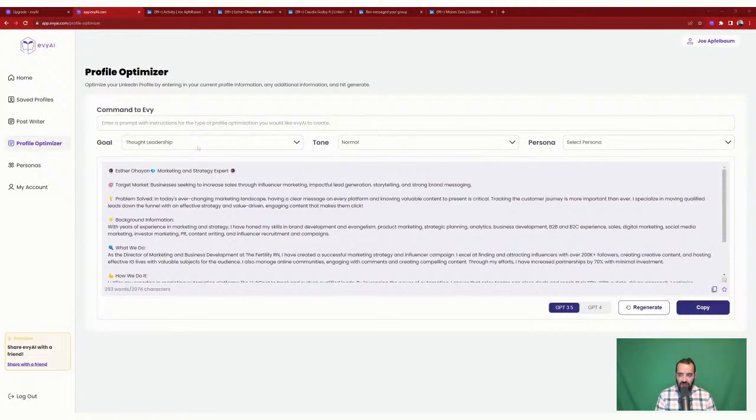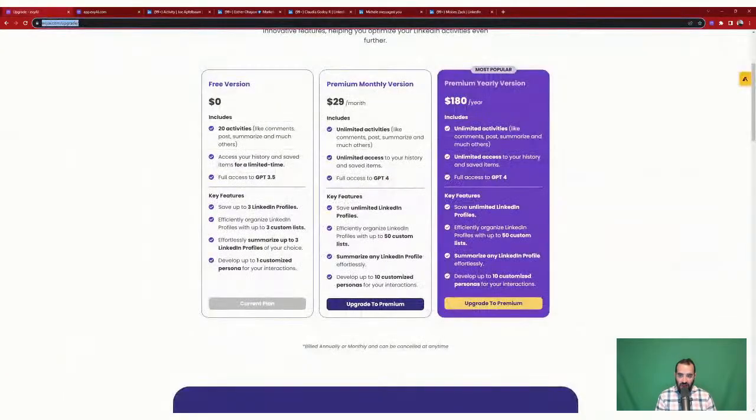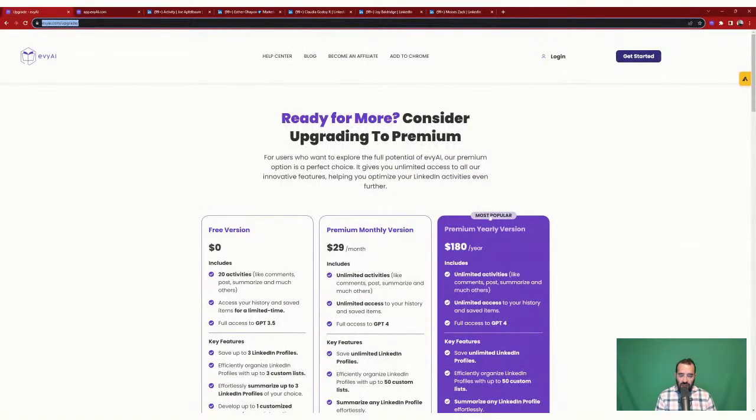But I'm curious to know if you feel like this is powerful, if this is something that you would try for yourself. Of course, you can get the free version, but I recommend upgrading to the premium annually, which is less than 50 cents a day, to reply to posts, leave comments, and so on. There's a lot more that you could do.